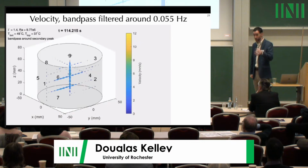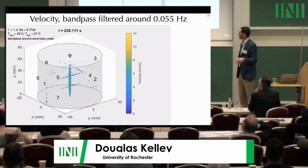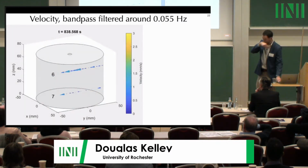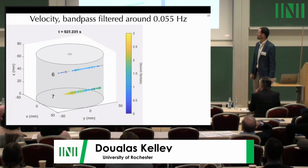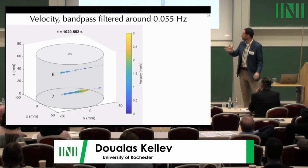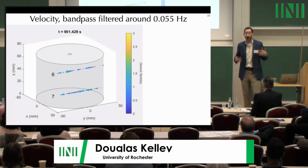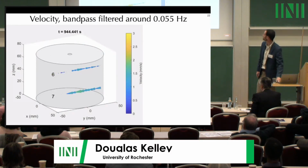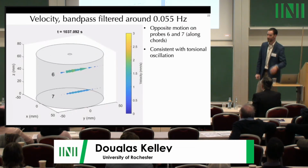You can see the spatial structure is quite different than that of the jump rope vortex. And I want to pull out just 2 probes, 6 and 7. These 2 are not on diameters, they're on chords, so they're offset from the center, horizontal. And if you look at them here, they almost always measure velocities in opposite directions. And that's consistent with the torsional oscillation of the large-scale circulation, which Frank mentioned earlier.